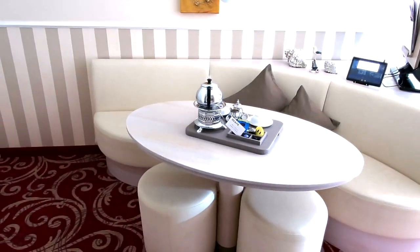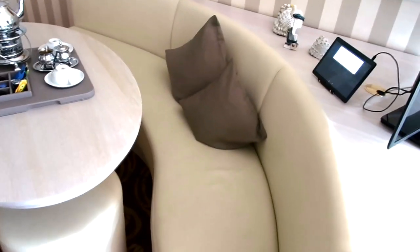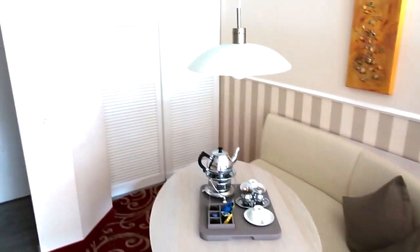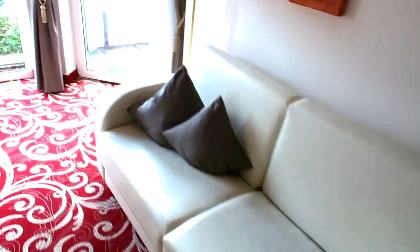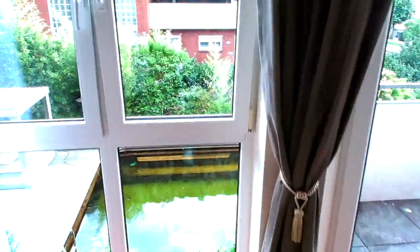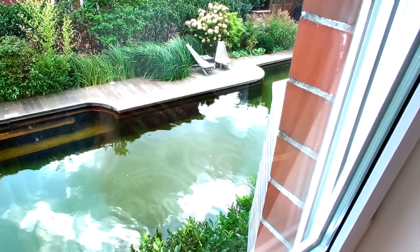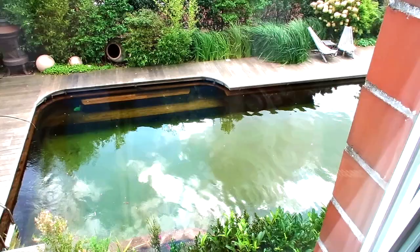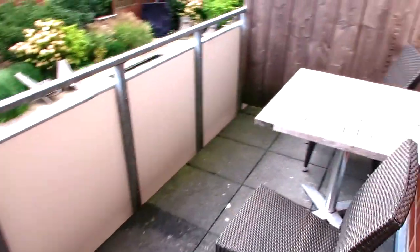Then this is the dining area that I think is really nice with this curve and very modern, fresh furnitures I like a lot. Then here is the living room. This is the view. They have, I think it's a pool out there. It looks quite natural, but it's a pool, I think, people can use in summer. And then there's a balcony. Really nice.